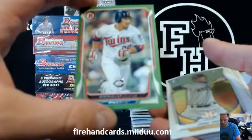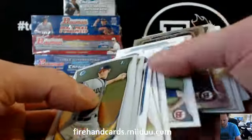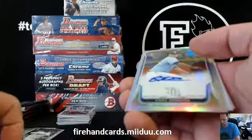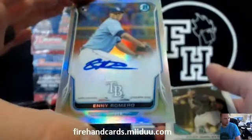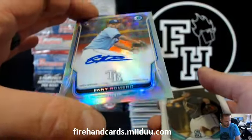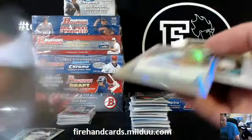Green paper, Oswaldo Arcia /150 for the Twins. Ice card is John Lester, Red Sox. Autograph rookie, Eni Romero, Tampa Bay Rays. That is a 224/500.